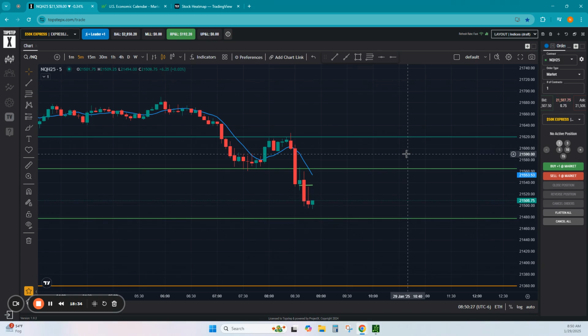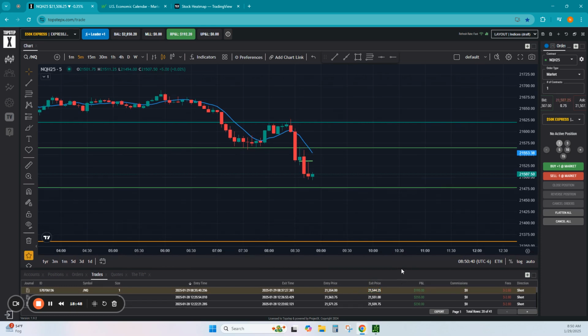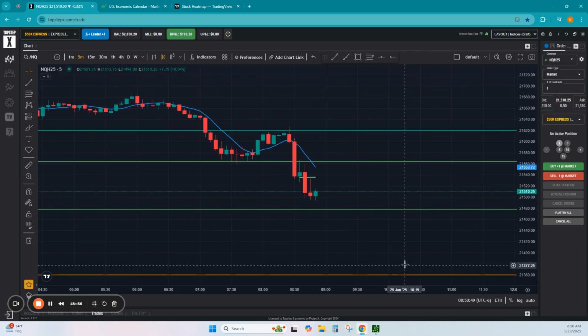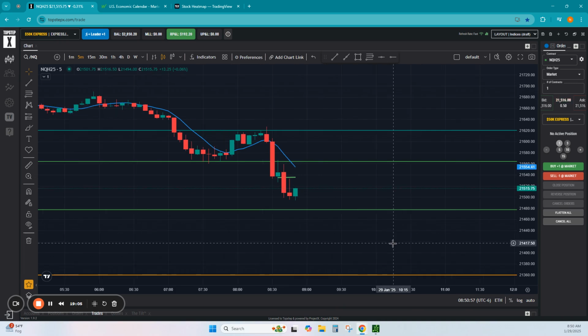There's always another setup. Had I stayed in, this is my exit price, 21,544. I could have taken this down to 500 and gotten an extra 44 points. In all seriousness, I can say that I could have done that, but the reality is, of course, I did not do that. I took my small win, and I want to see how the first 30 to 45 minutes of the morning develops.